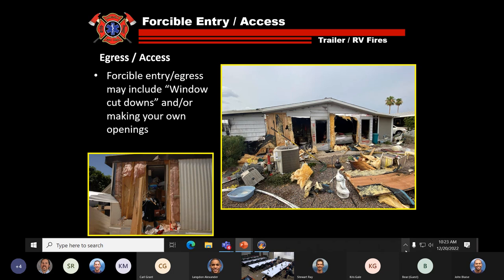Forcible entry, just understand that one of the good things, if you want to talk about manufactured homes and mobile homes, is that we can make openings. One of the benefits of lightweight construction is that our ladder companies certainly have the ability to create a window or door if we need to. And we talk about if we're in a situation where we have a rescue, we've deployed the RIC team, and they're saying, hey, we're in a back bedroom, but we're having difficulty getting them out of here.